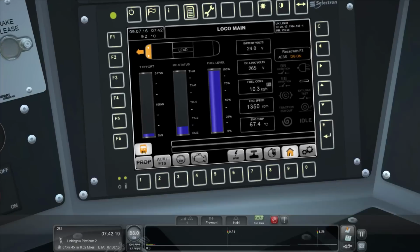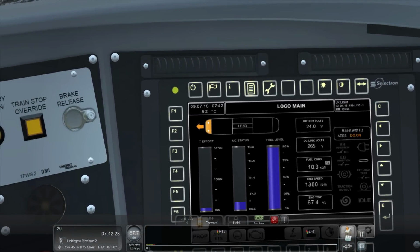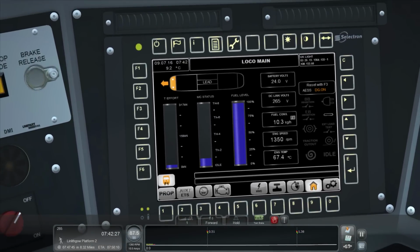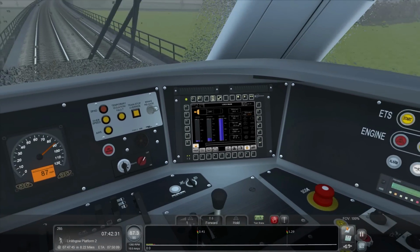Look, engine speed's going up naturally. There we go. Very nice. I think that's the temperature outside, 9.2. There, the actual engine temperature is 67.4 degrees Celsius. That's warmer than a PS4 exhaust. PS4 is about 50C. That's 67.4.